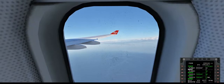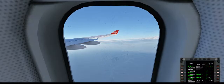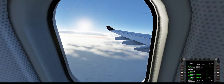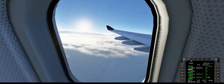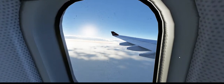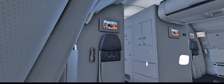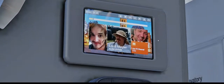Its windows are dirty. This plane, I'm not sure why. That's the one straight out of X-Plane. So, like I said, this is not one of the add-on planes. This is actually the native X-Plane 12 A330. But I will say, the interior, I'm not sure if it's always like this, but it looks good. Something tells me they have programmers or something.